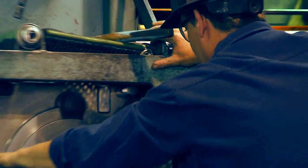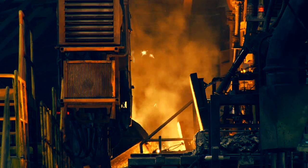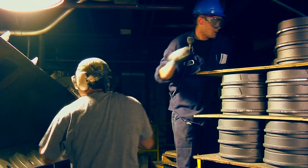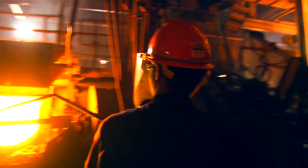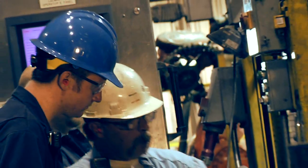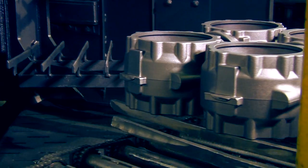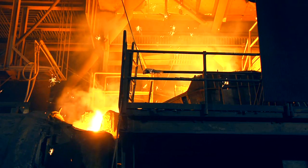Nowhere else will you find generations of foundry experience combined with innovative advancements, where tradition meets technology. Where passionate people with foundry in their blood make up the backbone of our company. Where pride of workmanship is melted and molded into every casting. Nowhere else can you be more confident in quality and consistency. Waupaca Foundry.